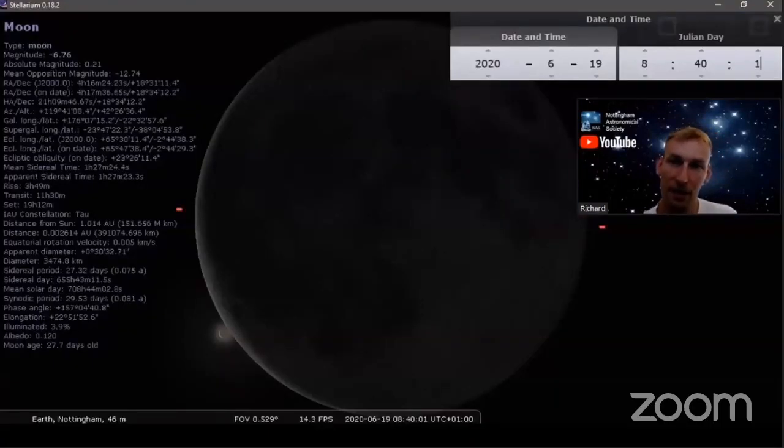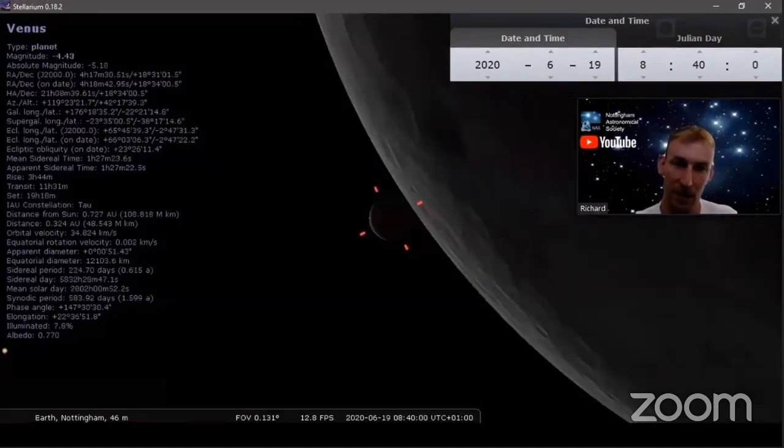Then the all-important timings. The event, as seen from Nottingham, gets underway about 8:40 BST in the morning, and that's when the planet Venus starts to be occulted by the limb of the moon. So the occultation event starts by the lit side of the moon starting to occult the planet Venus. And here's a slightly more zoomed in shot showing you that first contact at 8:40.